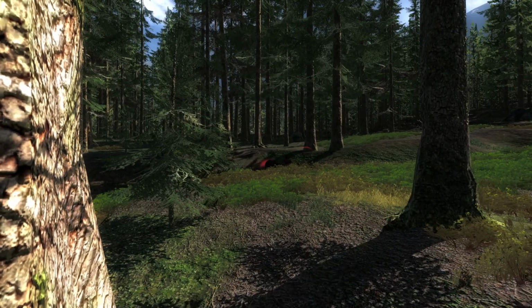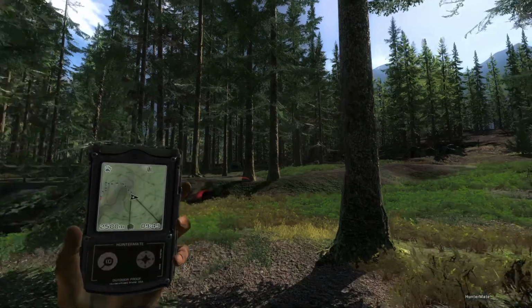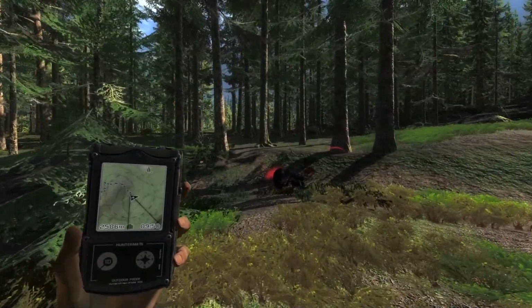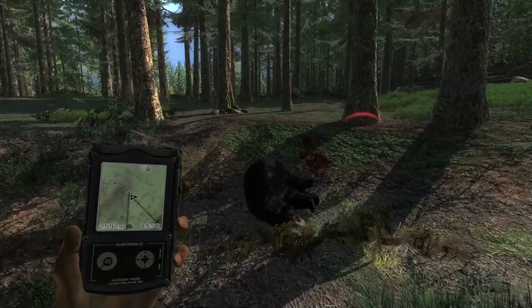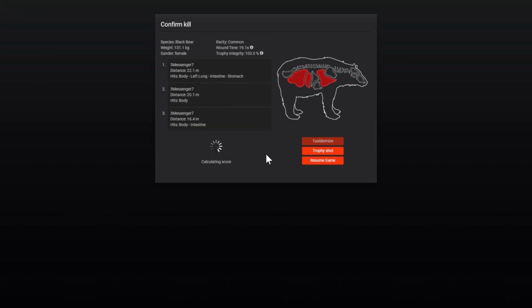Finally. Wow. Man, we got a buck out there. I don't want to deal with that right now. All right, well, we got this. Bear took three shots on her. That's insane. Lung, body, intestine. Well, that first one should have dropped, but I guess it was just gonna take a little time, but oh well. Nice cash.